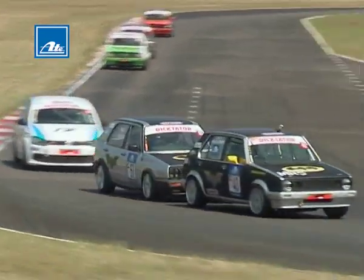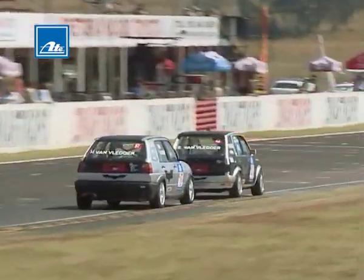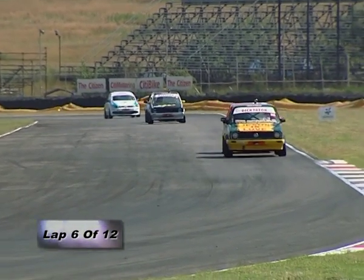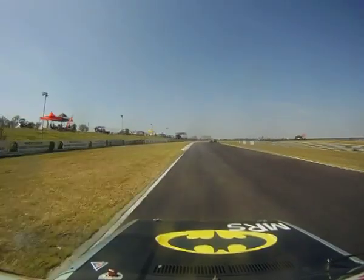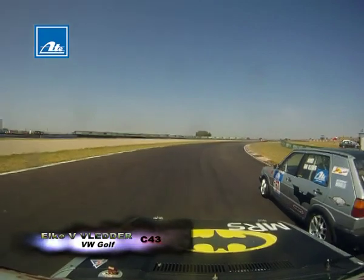So Francois Van Zyl and Smith are leading things out at the moment, and they're going to have to live on borrowed time because the pace that Henry van Vletter is pushing should see him claw his way through. He sits in 4th place right now at the halfway stage, and really looking to go up the inside. Alka might give him a little bit extra room, and does that. So plenty of space given there.